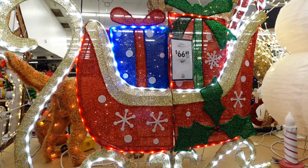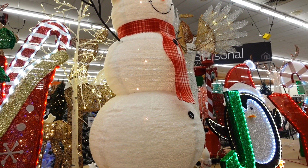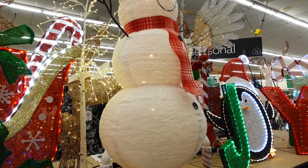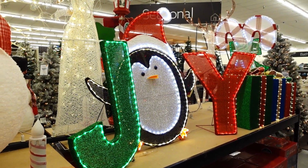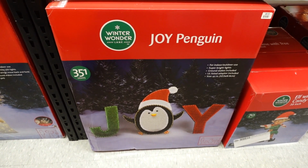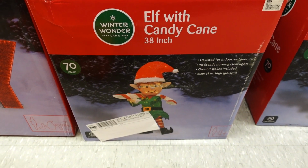I wonder if you have to apply for their credit cards to get the discount or just use the Big Lots reward card. I wish I could step all the way back so you could see how the snowman is, because behind me are Christmas lights and this is the farthest I can step back, and it's real huge and pretty. Look how the snowman is. Look at this Joy. Joy is so pretty right next to the presents. So here goes the Joy penguin. And the price is $69.99. Elf with the candy cane.